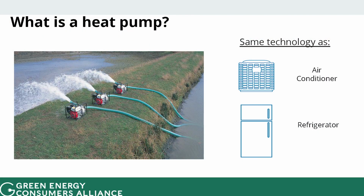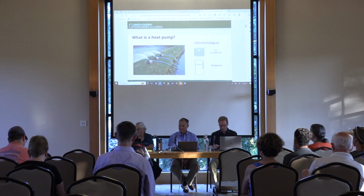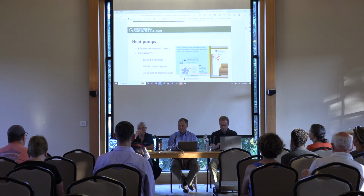So about heat pumps, we all have one in our house already. It's your refrigerator. It is using a refrigerant, and that refrigerant absorbs the heat of whatever cooked food you put in your refrigerator. It holds onto that heat until it gets down to its little fan, and then it pushes it out into your kitchen. Same thing with your air conditioner, only a heat pump can work in reverse.